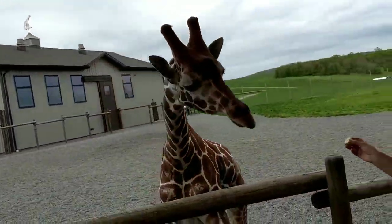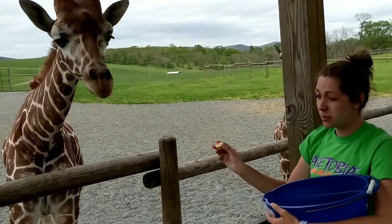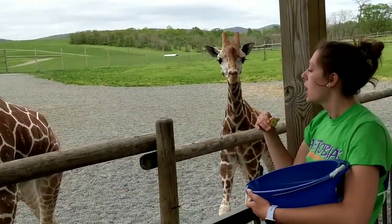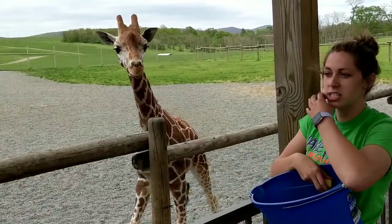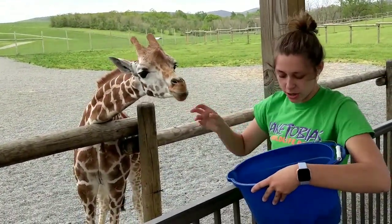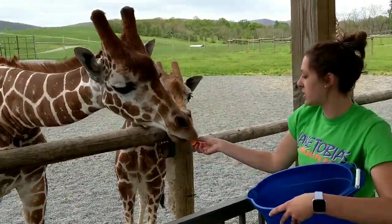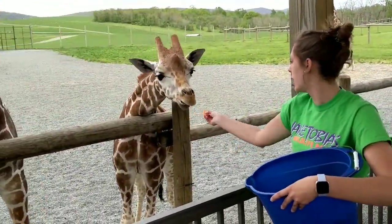And then when it comes to sleep, giraffes actually sleep very little. In the wild, giraffes typically sleep 30 to 60 minutes for very short bursts in a day. Here under human care, they do sleep longer. There's no threat to them in that laying down position, so it's not uncommon for us to see them laying down outside or taking a nap at nighttime.